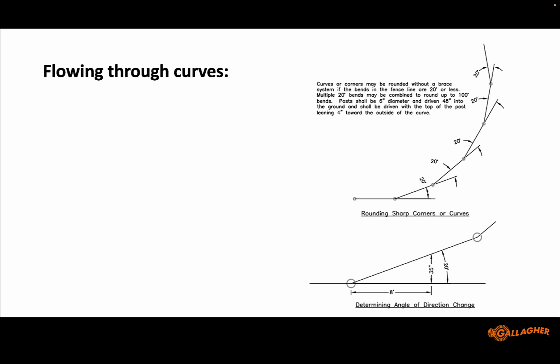You go right here, 8 foot in line, step over three, there's your 20 degrees. Line up, go 8 foot, step over three, there's your 20 degrees. You can just fence in circles and never build a brace if you want to. Because braces is where you have to stop and spend more money. So bracing is probably the most expensive component of the fence system, so we want to have as few braces as possible.